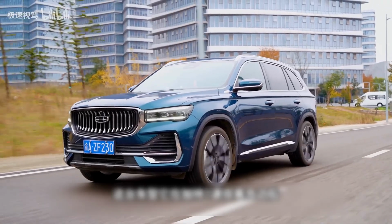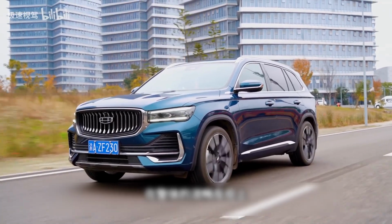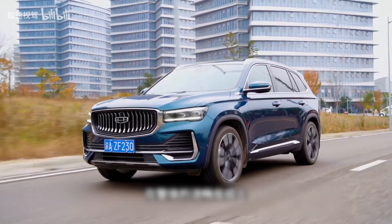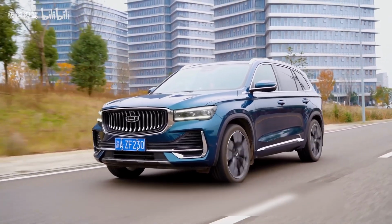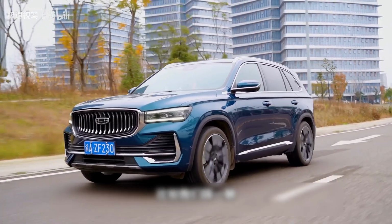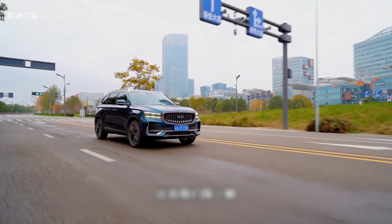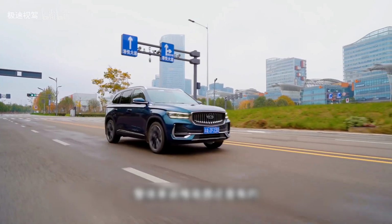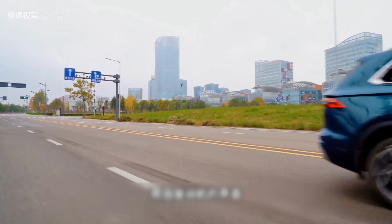However, it must be said that after adding the 7-speed dual-clutch transmission, the overall smoothness is not as good as the 8AT. However, it does provide stronger initial acceleration. For example, if we step on the gas, the acceleration and the engine's power delivery are quite fast. So, the Monjaro is a very mature compact SUV. In the domestic market, it is definitely a top-selling product. In short, it's a product that you won't go wrong with.